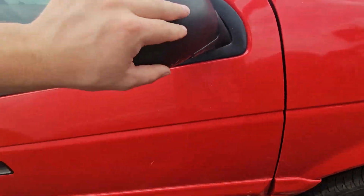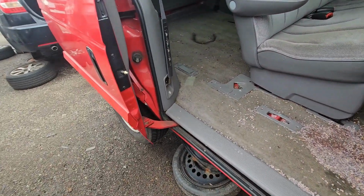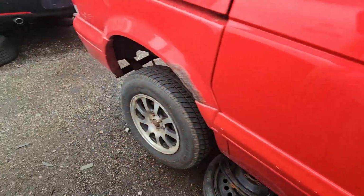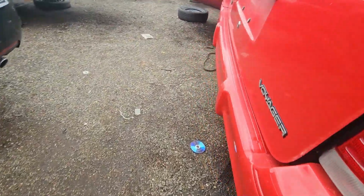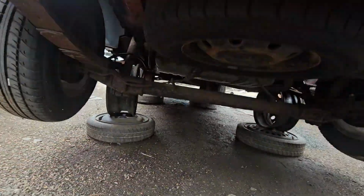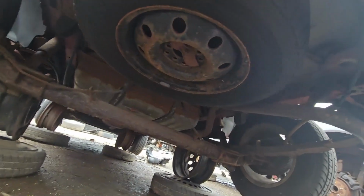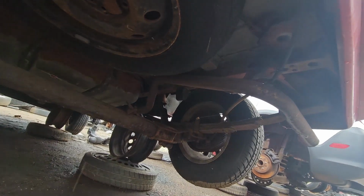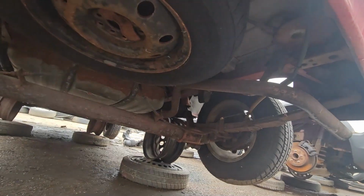Black plastic mirrors, so not paint matched. Let's get the child guard box on it. What we got underneath here? Full-size spare tire. Gas tank's in there. Looks like it was in good shape. Exhaust looks pretty good, honestly.